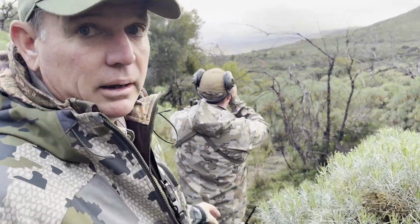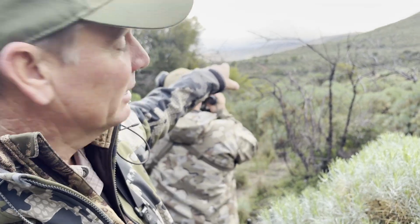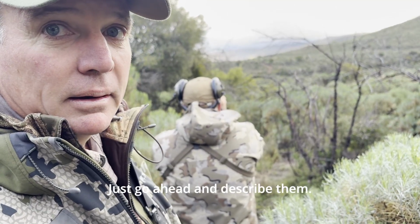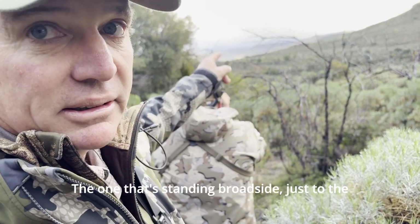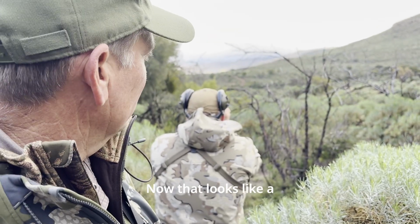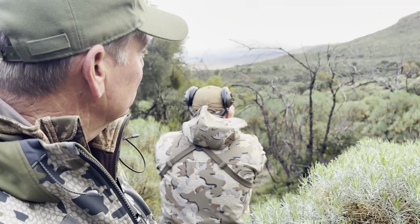Look at that bull there. You can see. You see the bull there on top. Just go ahead and describe him. The one that's standing broadside, just to the right of that tree there. Okay. Yeah, that looks like a nice bull from here. But we'll have to get a bit closer to say for sure.